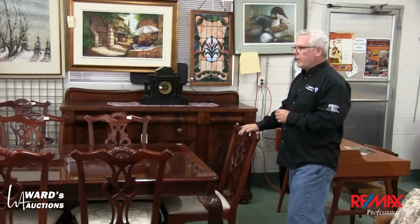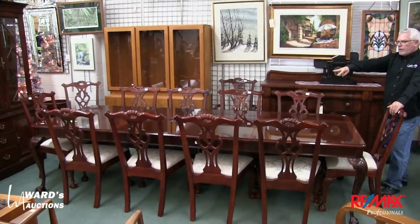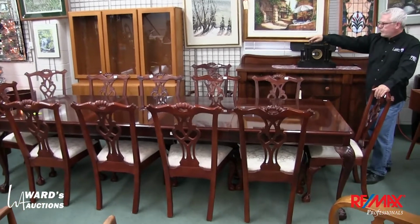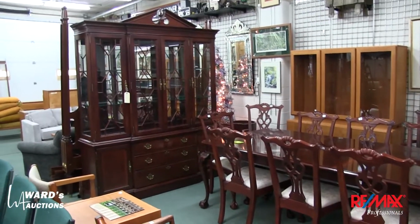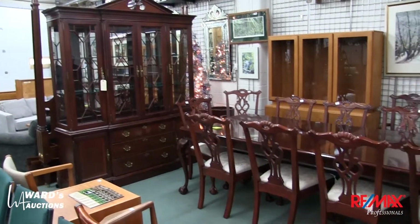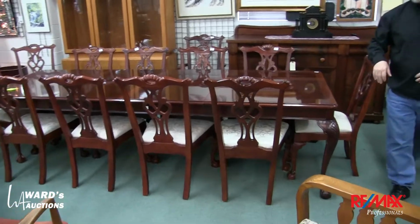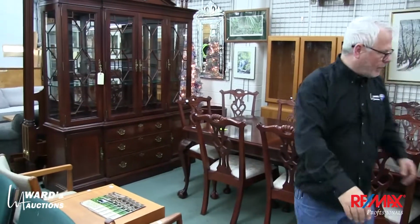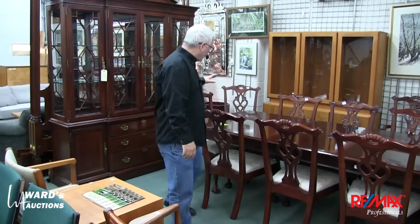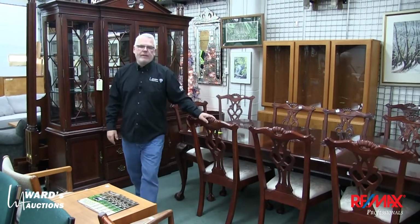This Chippendale-style dining room suite has 2 big leaves in it right now. 2, 4, 6, 8, 10 chairs around it. And then there's 2 more besides, 2 more armchairs. This was bought at McKellarens, so you know this is solid cherry. There's table and chairs, and then there's also a cabinet I think we're selling separately. And it's a Bernhard set, so you know that they paid dear money for it.